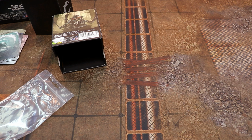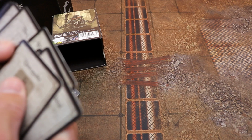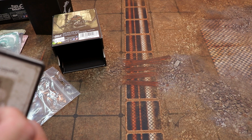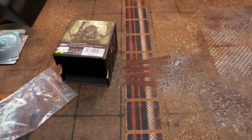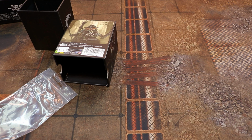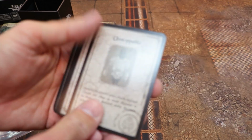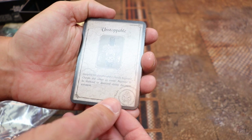Maybe these are the objectives. 1, 2, 3... 4, 5, 6, 7, 8, 9, 10. Yeah, so these are the 10 objective cards, and I have the 10 command cards, but maybe I'm not looking well enough, but I didn't see the tokens. I saw the 4 cards, but I didn't see 12 cult tokens, so I don't know if that's an error or whatever, but if anybody knows, definitely let me know.